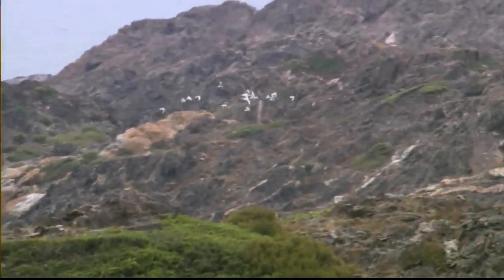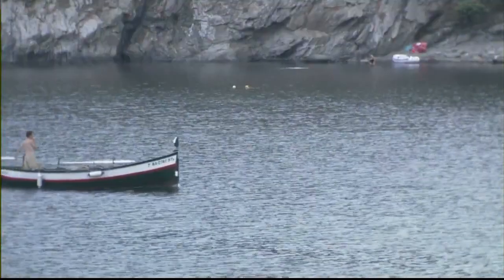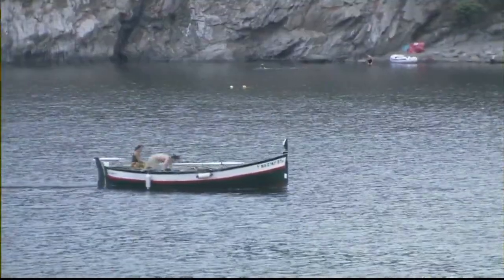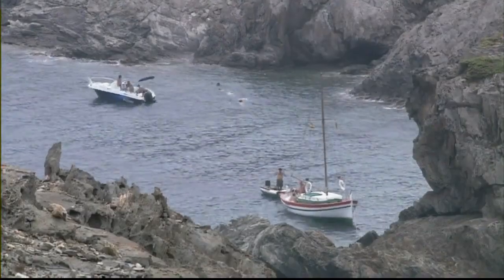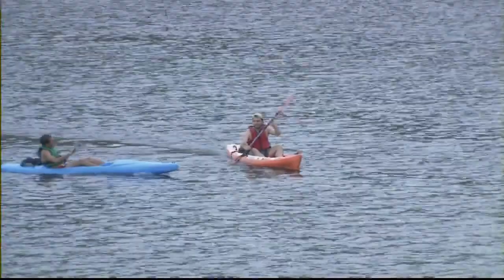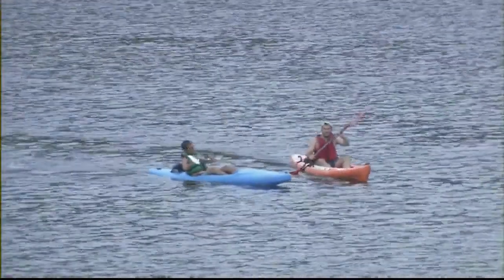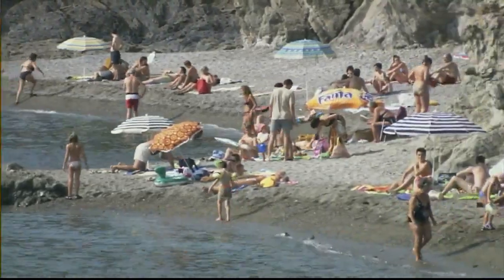Fishermen and sailors inhabited this rough, beautiful landscape, often venturing as far as Cuba and America on their journeys. Pirates also cruised these waters, hoping to cash in on Catalonia's profitable sea trade. After a surreal day of fun and sun, we'll be back in Barcelona by dinner time.